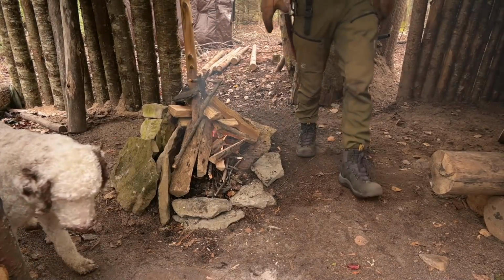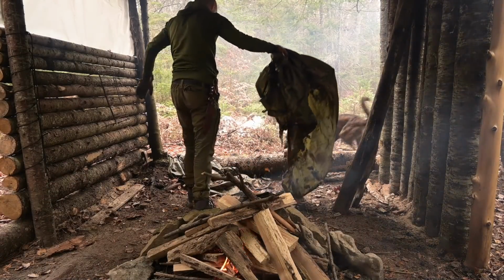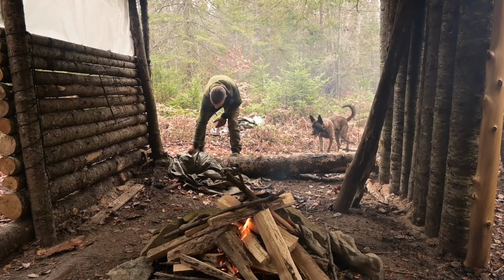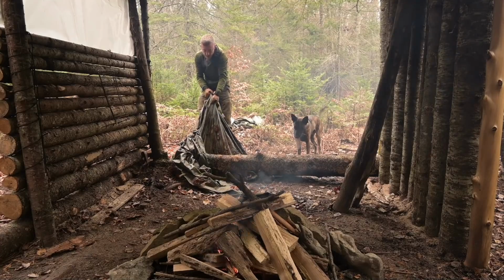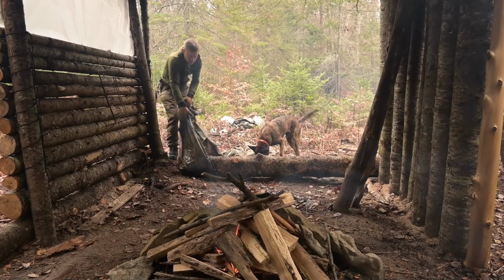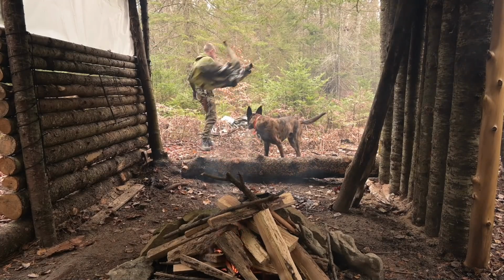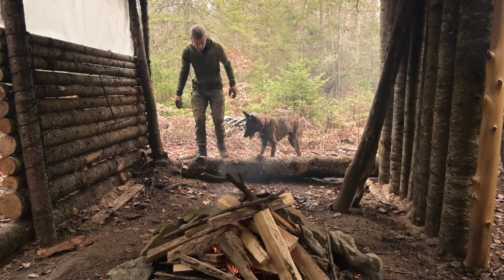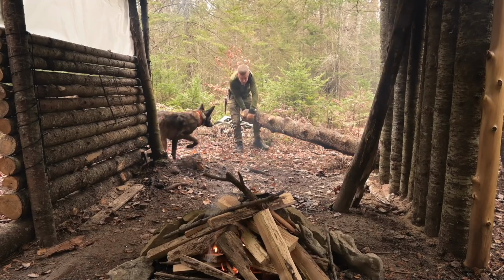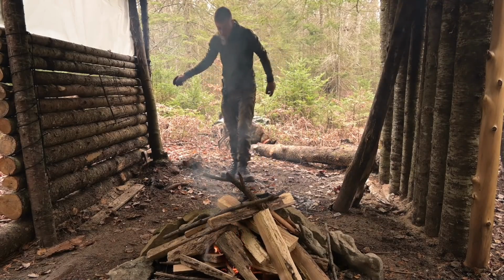Oh, Tripper. This is garbage. Bring that out of here when I leave this time. Watch out, big guy. Just move this for a minute so I can rake out all this stuff. I like having the barrier there, for sure.